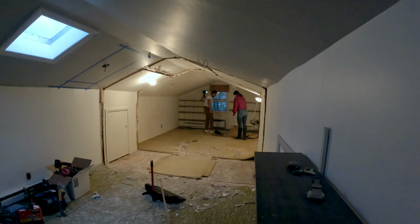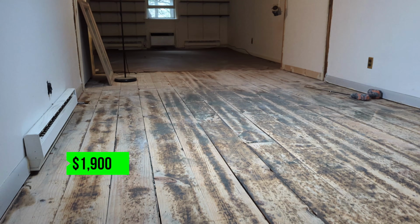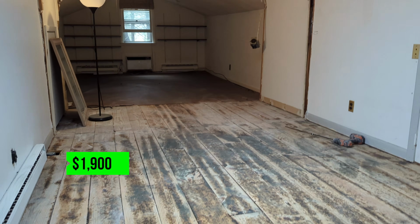That cost $1,950, which was a fun find. The people that owned this house before us didn't clean the air vents for about 20 years. So we had to get a professional to clean those. That cost $650, which was actually pretty cheap. I know, right?